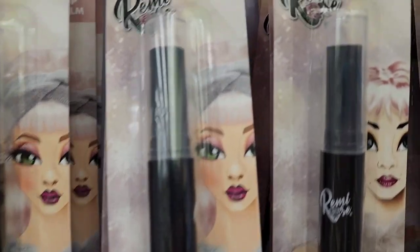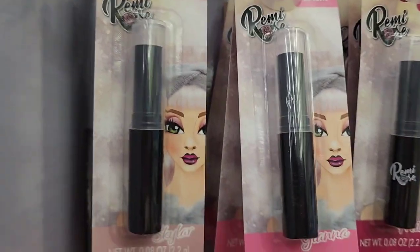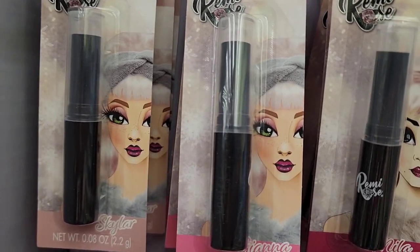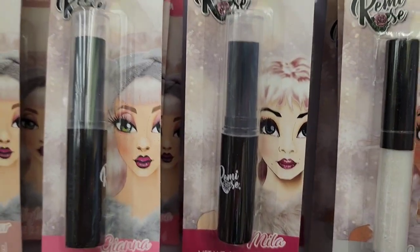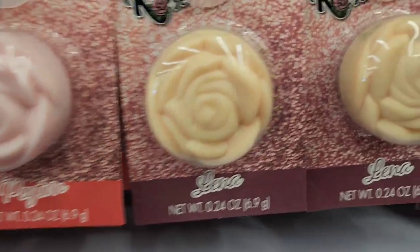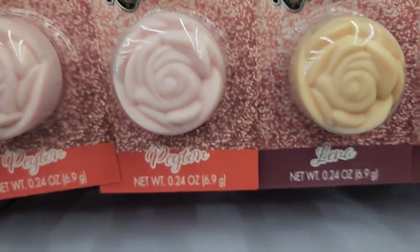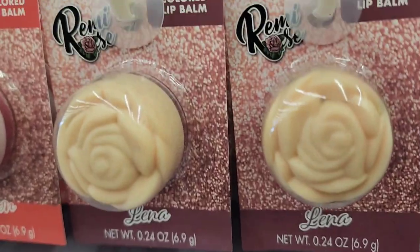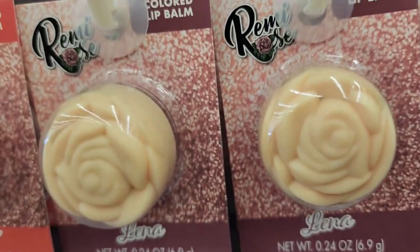Then they got here the tinted lip balm. Skyla, Gianna, Myla, Layla, and Bella. Really, really pretty. Then they got here the Peyton lip balm and the colored lip balm, and they got Lena as well, and they got the lip exfoliator.